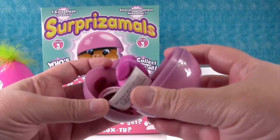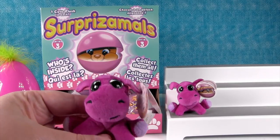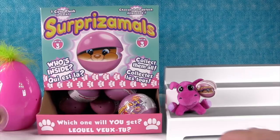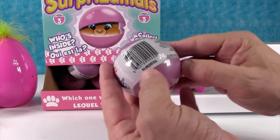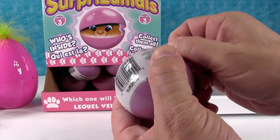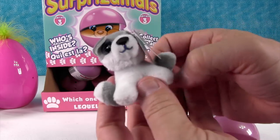Okay, let's see. Oh, is it another Penny? It is. It's a Penny twin. That's funny. Hello. Okay. All right, next up. Somebody other than Penny. Even though she's super cute. Oh, I think this is one you should have had.